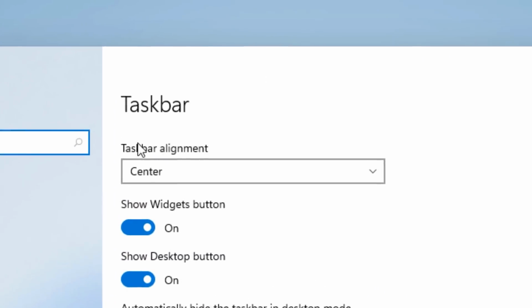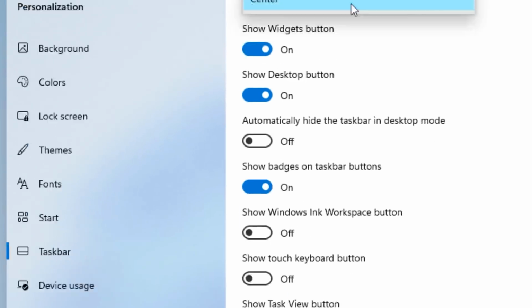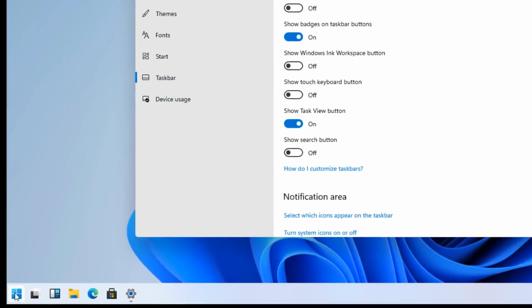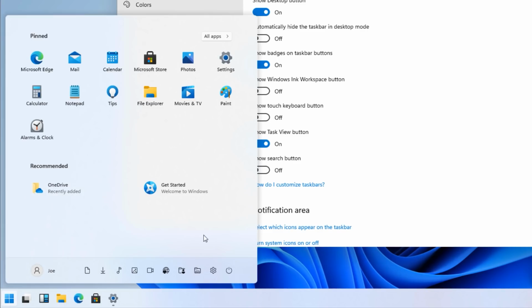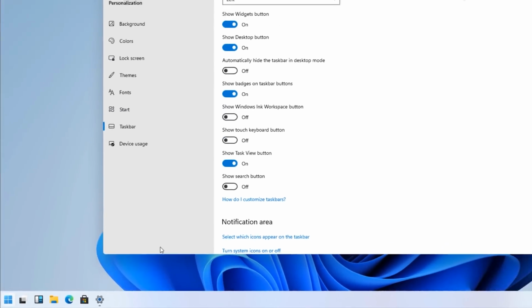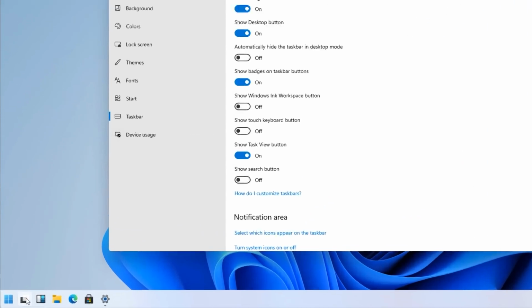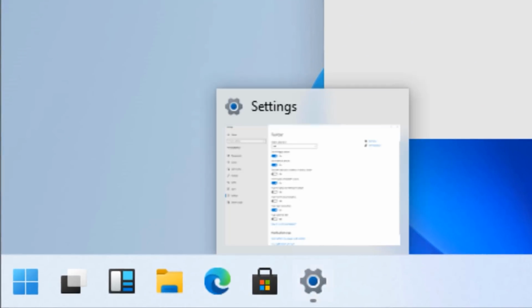Oh, and of course, this is where you can change the alignment. Right now, it's only left and center, but here you go. It can now be on the left like you're used to, but it's the same thing. You can just have it there. But really, all the other customizations that were in Windows 10, like being able to have these expand out, you can't do anymore. So really limited.